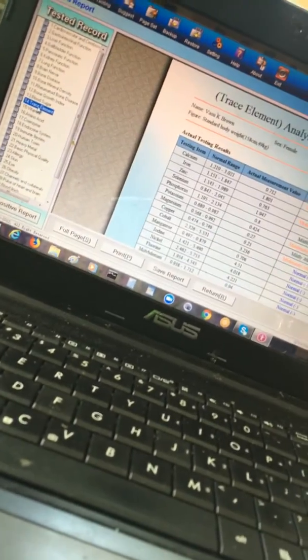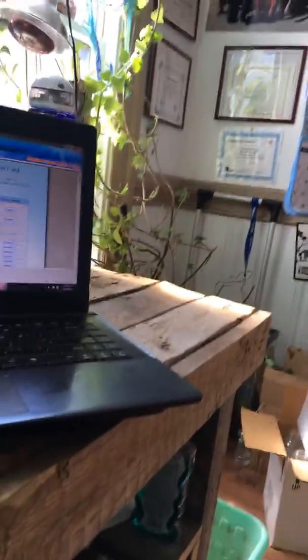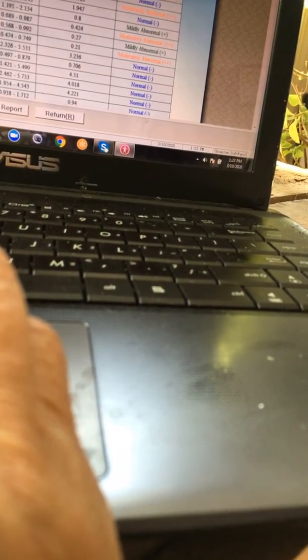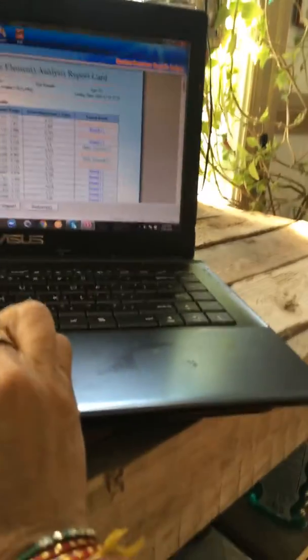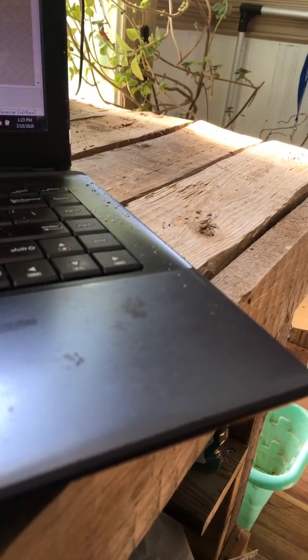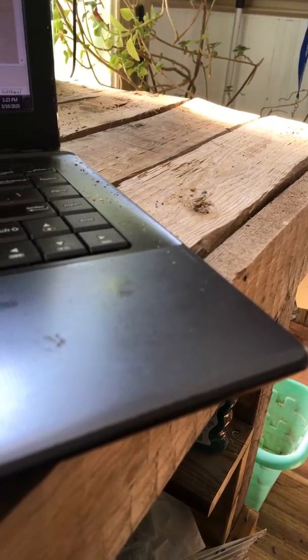So the trace elements, what it says is my calcium is abnormal. That's because calcium is low, but you do not want calcium to be high anyway. So the most you want to do is vitamin D3 if need be. My zinc is low, my potassium is low, and my copper is moderately abnormal, which is low. But that's okay. And in vitamins, everything is normal.